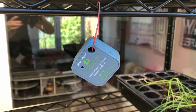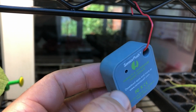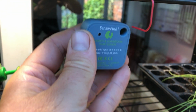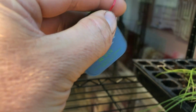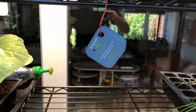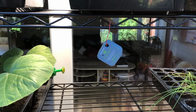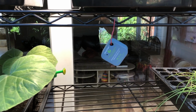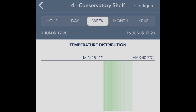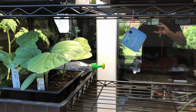And then finally, I've got these little Bluetooth thermometers from SensorPush, and obviously there's no interface on them. The interface is on your phone or tablet. These are great. These track the humidity and the temperature throughout the day, and you can learn so much about what's happening in your grow space from these little thermometers. And one of the things I really like about them is they give you a really good indication of what the temperature range is in the space, because plants really don't like massive swings of temperature, so it's really easy to keep track of that.